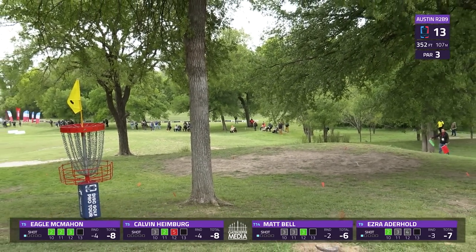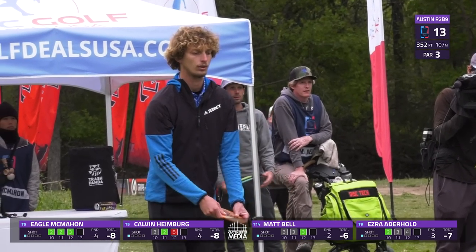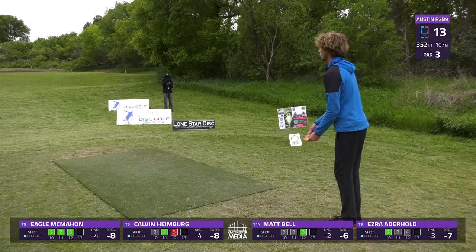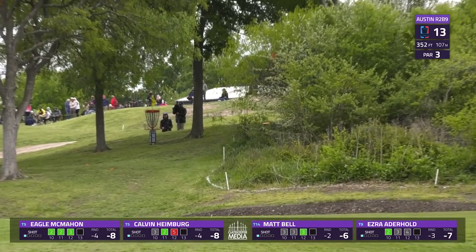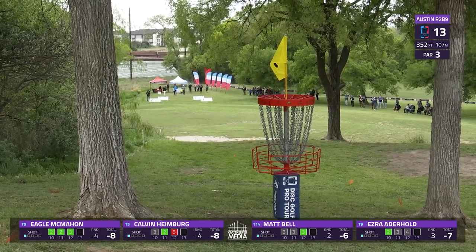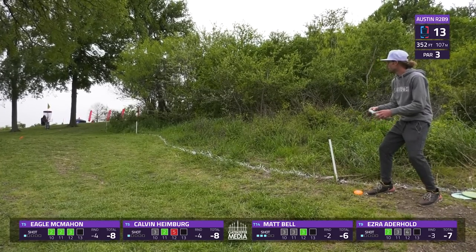Aderhold with the flat release. The disc drifts. Does get him into circle two. You got to think Matt was trying to play more of a force over rather than the pure flat to hyzer. And Calvin. Right. Looks like an eagle to me, or something very similar. That's the same thing he did yesterday. Threw it into the out of bounds and came out looking rosy. Yeah, he liked the line yesterday, figured he'd take it again.